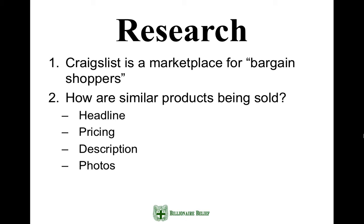You want to see how people are talking. You want to see how people are pricing things. You want to see how people are describing things. You want to see how people are writing their ads. You know what I'm saying. You want to see how people are posting their pictures. You just want to see what's happening in the marketplace, aka peeping game.